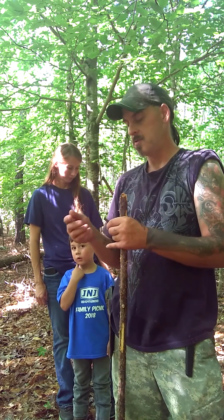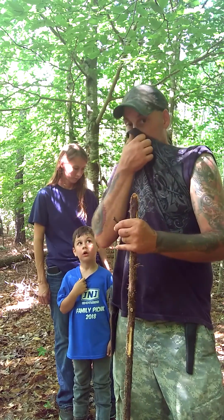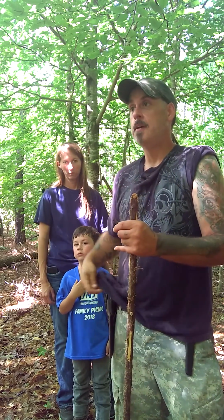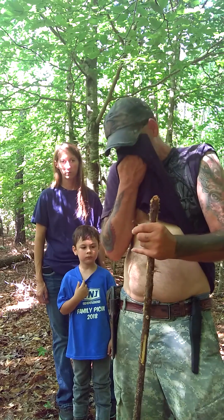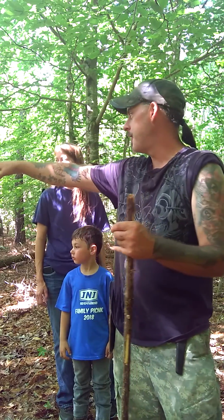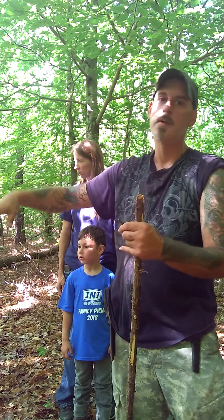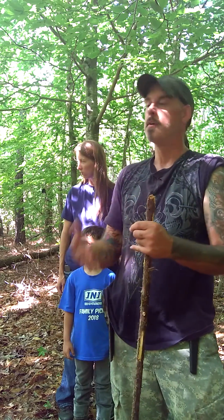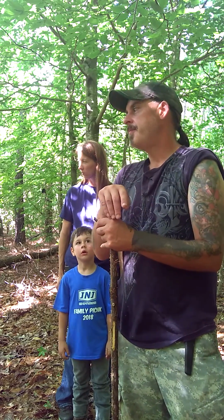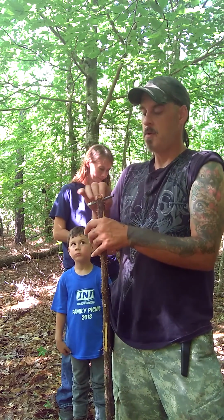you pay attention to your surroundings and everything. Don't just wander into places without really assessing it first. Stay away from places that have water, and we're right here by a little creek that runs down through here. When it drains off, we had a bunch of rain last night, so it's draining, but normally there's no water here.